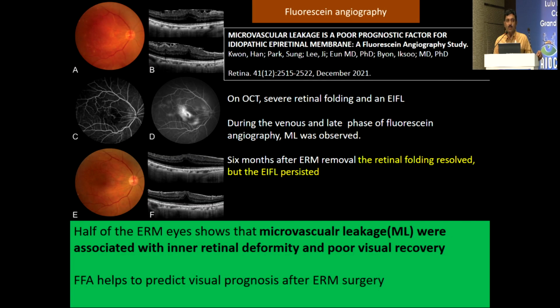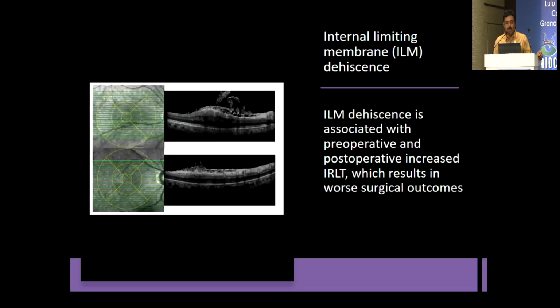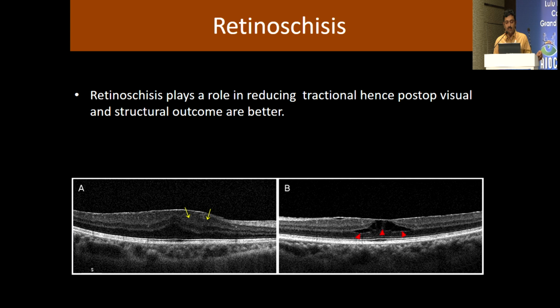FFA definitely helps. If you see vascular leakage in a patient with an ERM, they tend to have a poorer prognosis than cases which don't have much leakage. So it is a very useful tool in helping the prediction. Then ILM dehiscence is associated with a postoperative increase in intraretinal thickness, which results in worse surgical outcome. Regarding retinoschisis, reducing the retinoschisis plays an important role in reducing tractional forces, hence postoperative visual and structural outcomes are better in these patients.